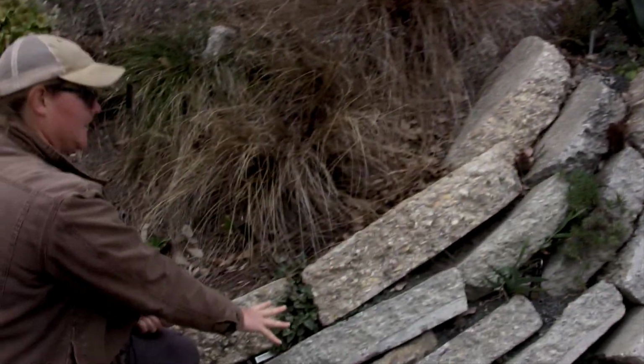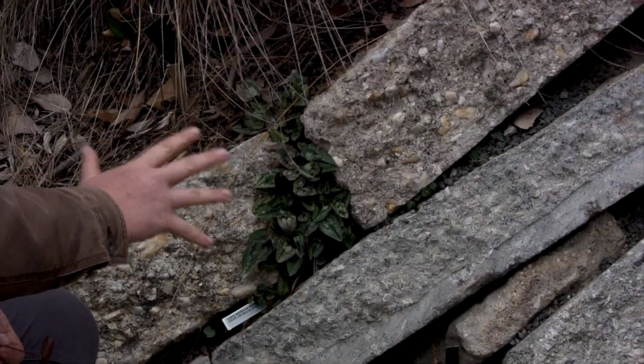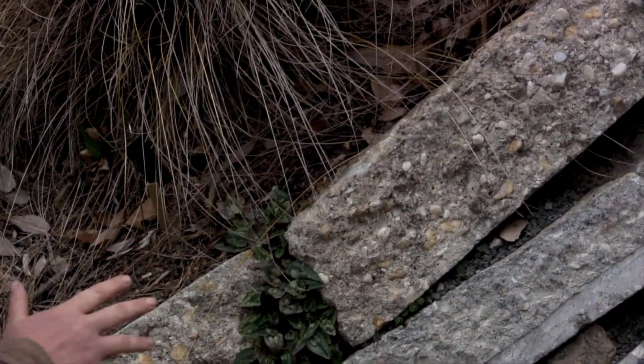So, does anybody want to hazard a guess at which species this one is? Pop quiz. Any takers?